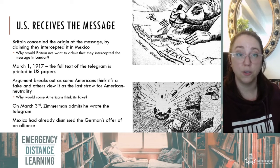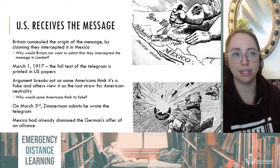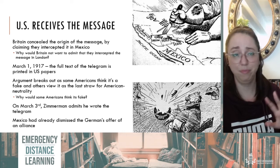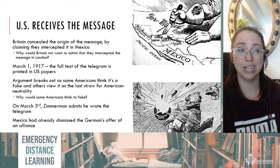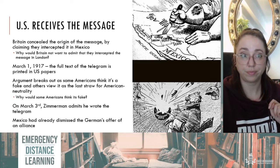And so Mexico, just so you're aware, by the time it's discovered that Zimmerman really wrote the message and it's sent to the public, Mexico's already declined the offer. They're like, yeah, Germany, you could pay us. We're not going to start another war with the US. That sounds like a you problem. We're just going to hang out over here.